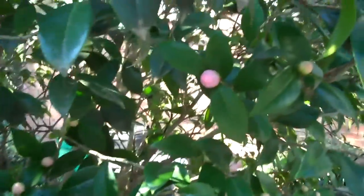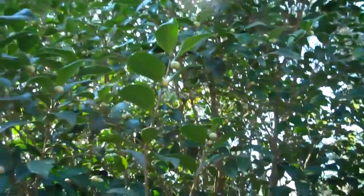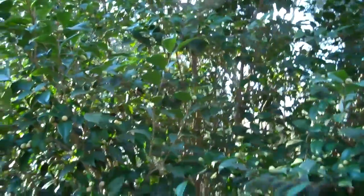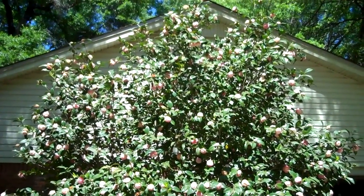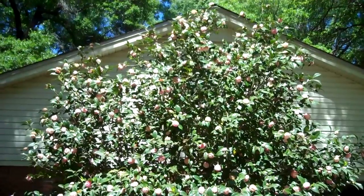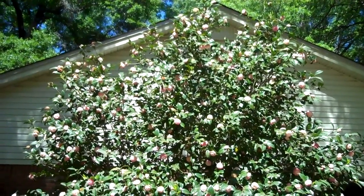You can see we do have some buds starting now. It won't be too long. They'll start budding out. These little things here will start budding all out. And this is going to be one crazy blooming thing here. And I'll show it to you. Just hang on a few seconds and you'll be able to see it in full bloom. So that is the story of the amazingly, prolifically blooming camellia bush.